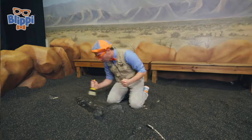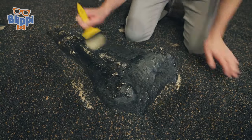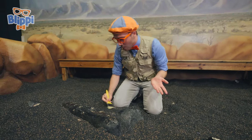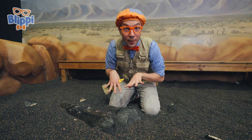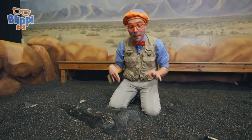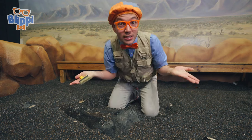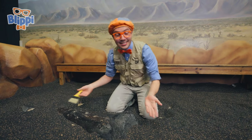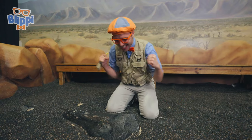Whoa, that's awesome. Whoa, look at this. This looks like a really, really big bone. But this isn't a bone, it's a fossil. Yeah, well, a fossil might look like a bone, but what happens is a bone falls on the ground and then dirt and mud covers it up. Then that bone decomposes, it goes away. But there's still that space where the bone was, and sediment and different material fills it up and turns into a rock. And then, a really long time in the future, we find it, just like this. And that's a fossil that scientists can use to learn about dinosaurs.